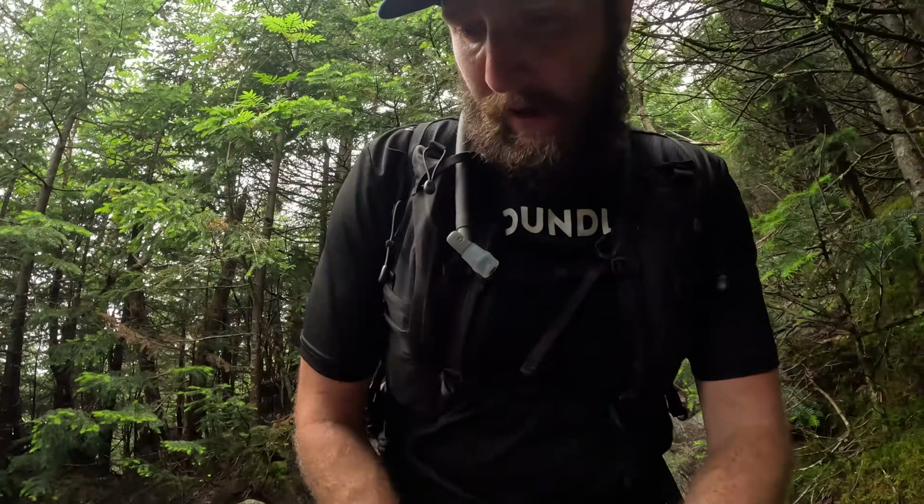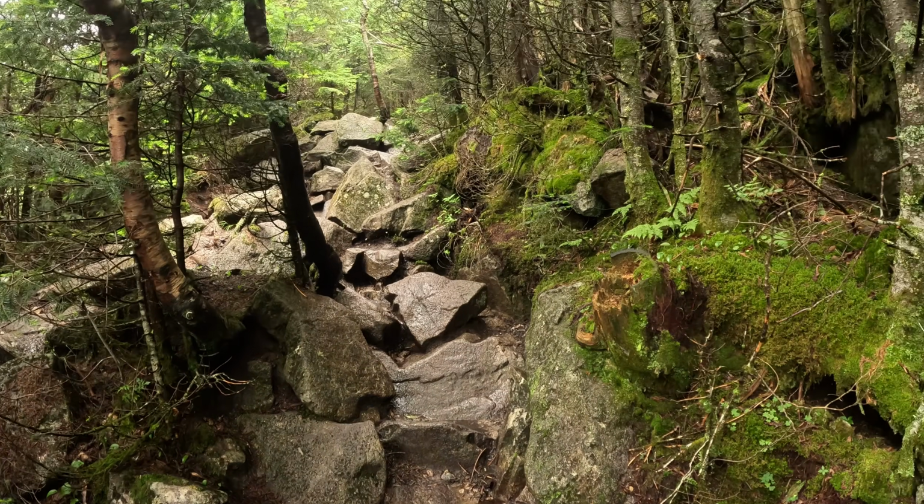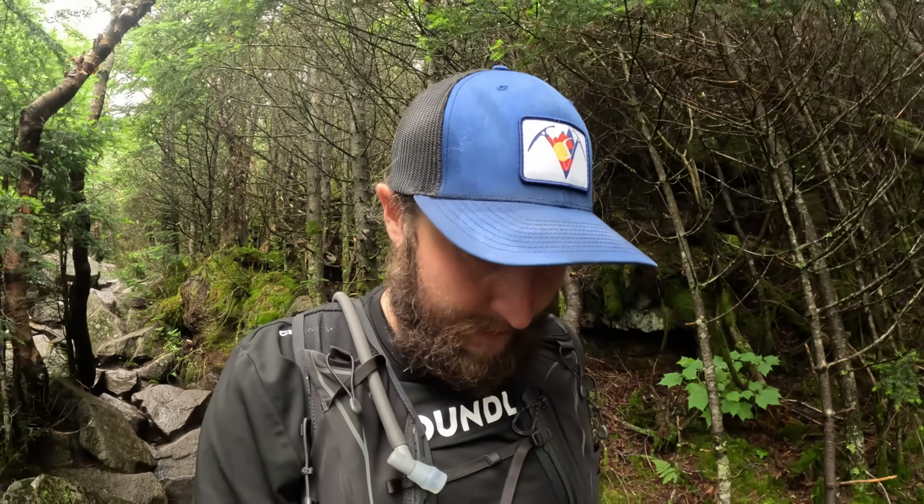Old bridle path here is definitely more technical than the one on the way up. Not like higher class, just lots of rocks and roots and steep stuff. And when it's wet like today, it's just really slow going.